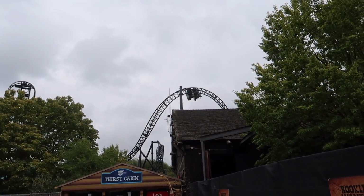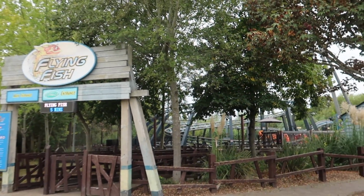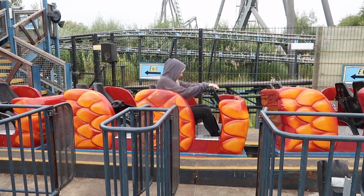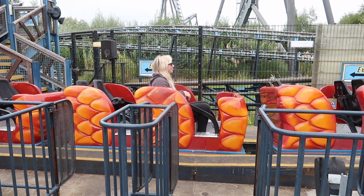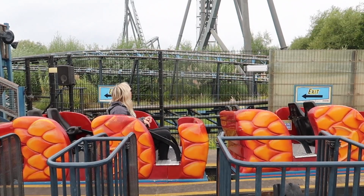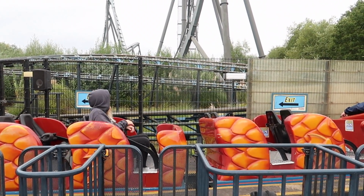Okay, one more ride before we go. Flying Fish, Sam says this is a classic and I have to do it. Right? Right. Okay. You already been on that. I know. It certainly is.